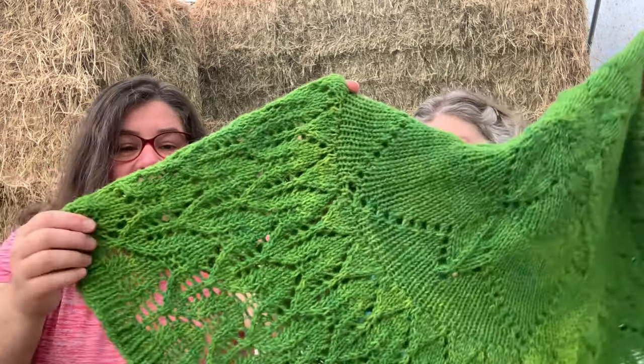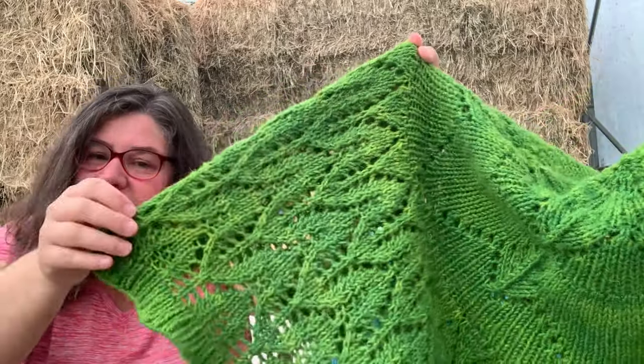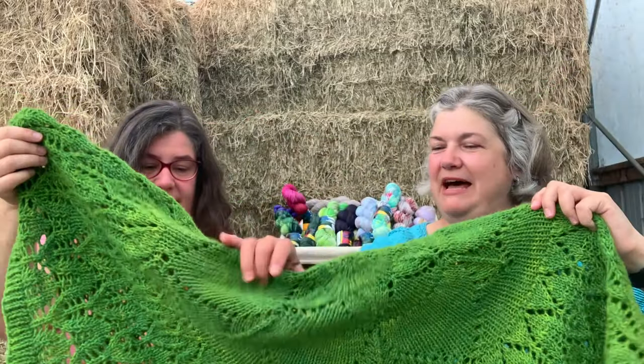I don't know if you could see it, but there's a little bit of tonal, like little bits of yellow in there as well. It's gorgeous. Thank you. So that was my fun, and I did it. I succeeded in my goal, which was kind of cool. And I think that's all I have for FOs.